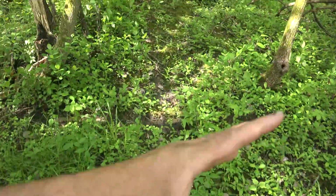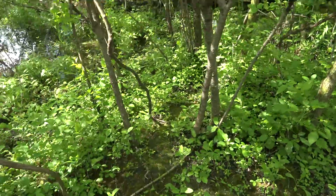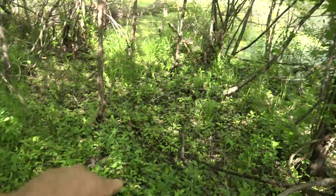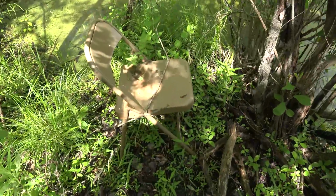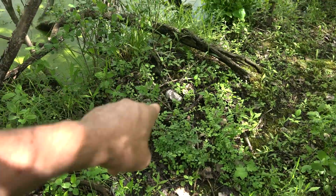Yeah, here's where all the trails collide, right here. I don't know if we can get up that tree. That's where the mushrooms are. Oh, look at this. Wonder if this is our hunter here. Maybe he's got the same spot. Doesn't look too old, but it looks like it's been hunted before because there's a Dr Pepper.